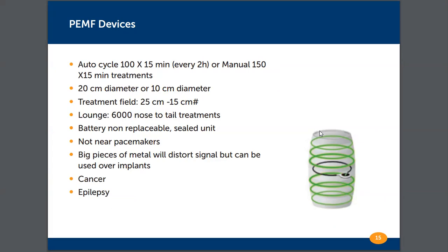You have a button, you push the button, it goes on to a 15-minute treatment, and it automatically switches off. So you can leave the room, after 15 minutes it will automatically switch off, and that will have 150 treatments on there. They come in two sizes, a 20 centimeter diameter and a 10 centimeter diameter.